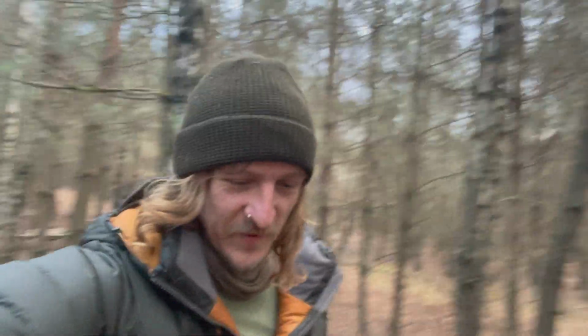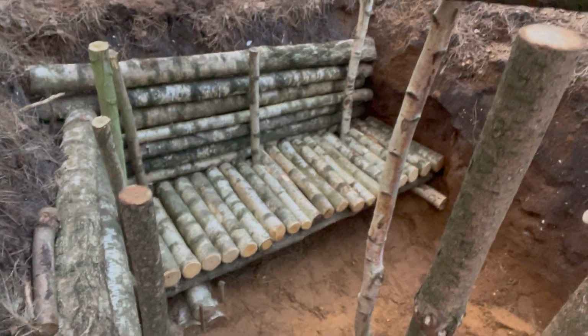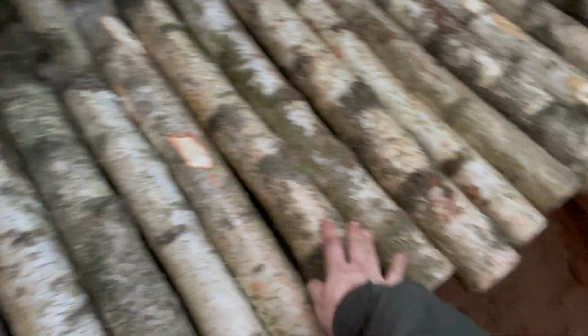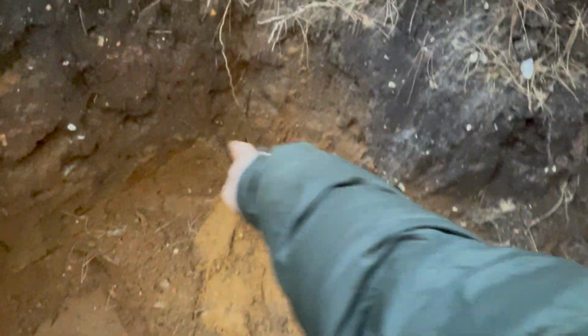So I've managed to complete the bed finally, and I'm really happy with it. I think it's looking really cool. It's solid. I think that's awesome with all the chamfered edges. It's tight, nothing rolls around. They all fit into place perfectly. And we're going to make a little stone floor for the fire area. We're going to collect all the bits of stone. That's going to be cool.